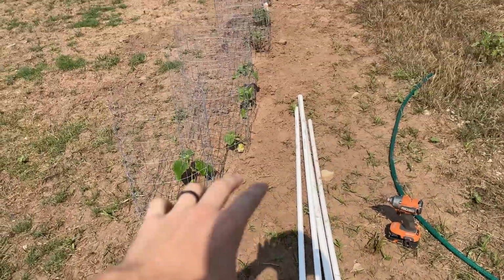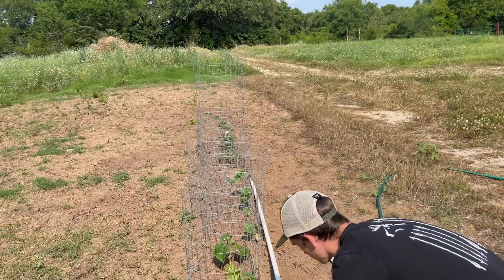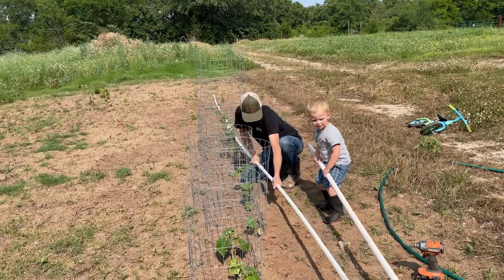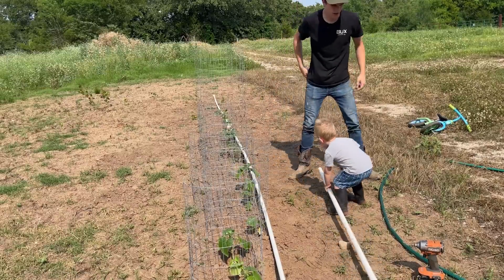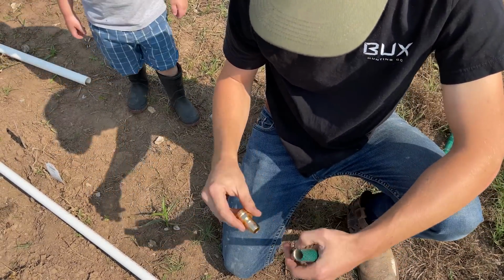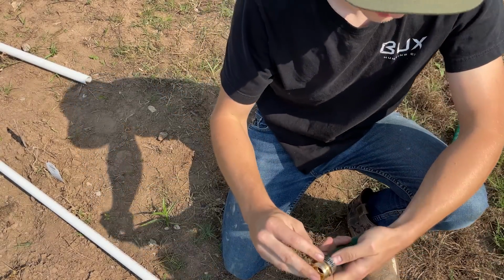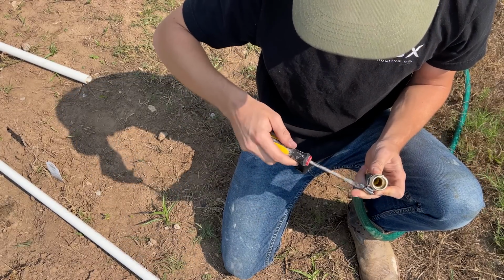So I just got the sections of pipe. We're just going to lay them out here and then drill holes where each of the plants is. That's running up all those plants. I've got to repair the end of this hose because it doesn't have a connector on it here. Help? Yeah, grab the screwdriver. Screwdriver. Okay. Thank you. And then we got to go get one part out of the truck.